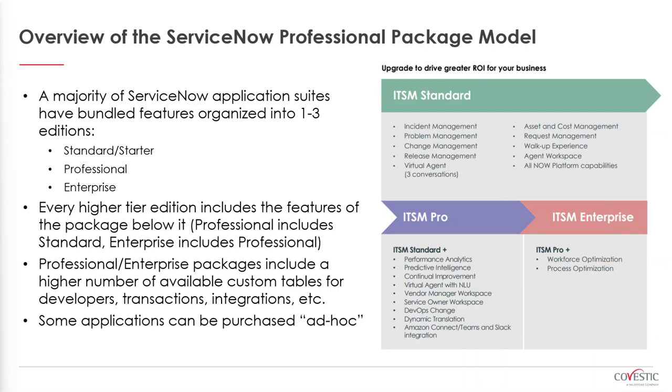Your specific arrangement with ServiceNow will, of course, be different from other customers, but will traditionally include access to all the features of a package, a number of users that are entitled to use the various applications, and the ServiceNow platform instance itself, as well as a defined level of support for bugs, issues, and questions. All right, I think we get the idea, but let's recap. The ServiceNow Professional Package is a specific bundle of applications and features that vary based on the application suite, like ITSM, CSM, or IRM, that you've purchased.